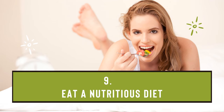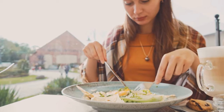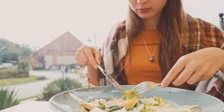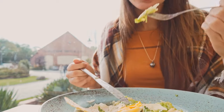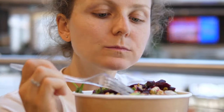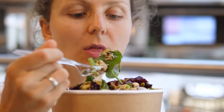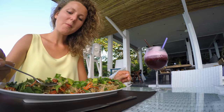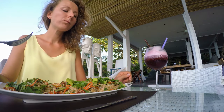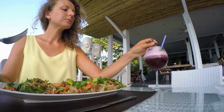9. Eat a nutritious diet. Diet is essential for general health and well-being, including your hormonal balance. High sugar intake may increase your cortisol levels or inhibit its production during a stressful situation. This makes it difficult for your body to regulate cortisol and deal with stress accordingly. Also, a diet rich in saturated fat, refined grains, and added sugar contributes to increased cortisol compared to whole minimally processed foods, including vegetables, fruits, grains, and polyunsaturated fats.